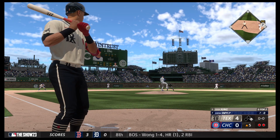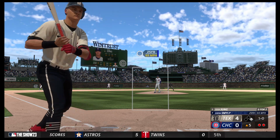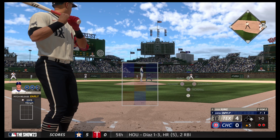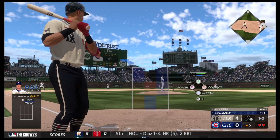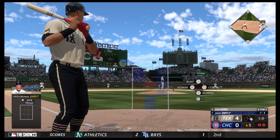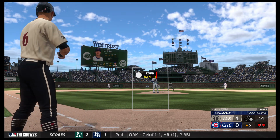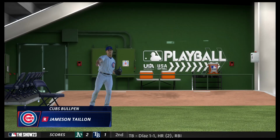Drew Smyly on to pitch here. He's making his 4th appearance of the season. Young up for the 3rd time and takes ball 1. There's a strike.